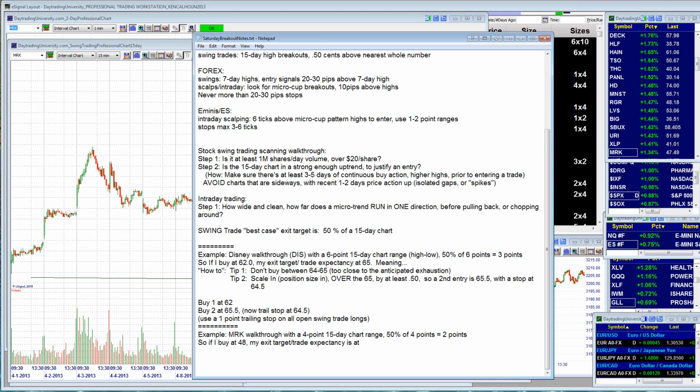So I'm not using any special fancy indicator to get me out. I'm just using price. I'm a price action breakout trader. That's what I do. So the expected outcome is 50, right? Same thing. Tip 1, don't buy between 49 and 50, within that last point of the run, too close to anticipated exhaustion.